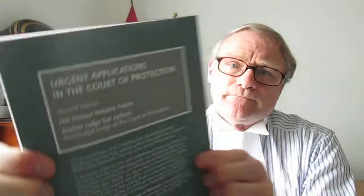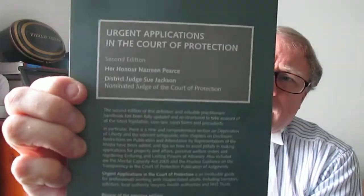It's quite a heavy book. It's Urgent Applications in the Court of Protection, written by two judges, now in the second edition, Her Honour Nazreen Pearce and District Judge Sue Jackson. That's the back cover. You can see the spine there, back cover. It runs to something like 600 pages. It's very much a standard publication for Jordan's.